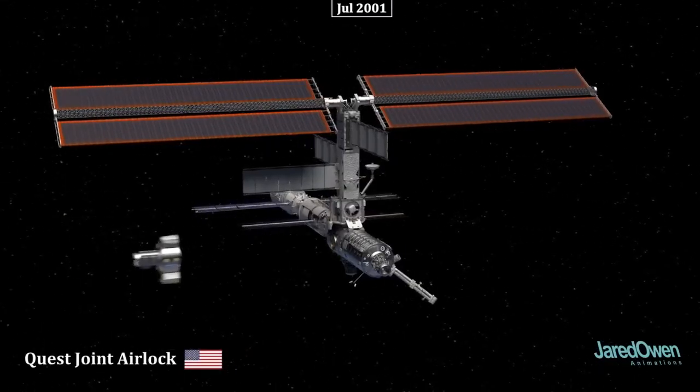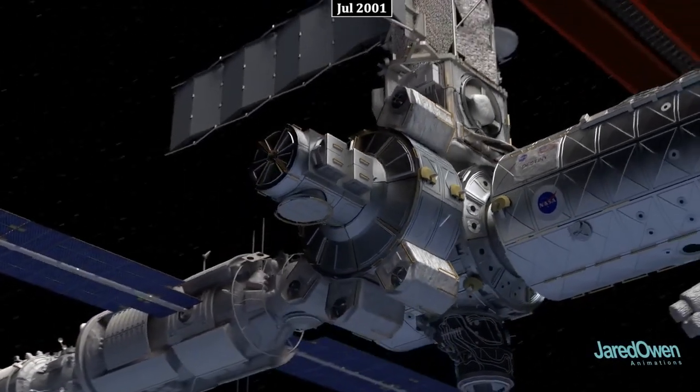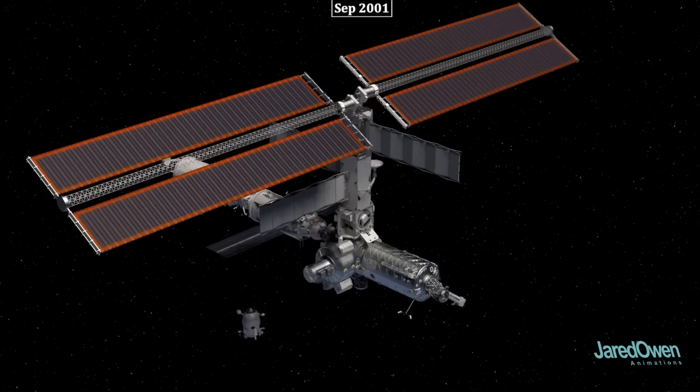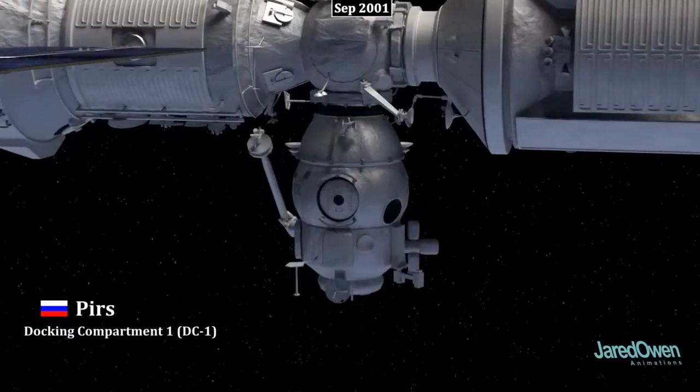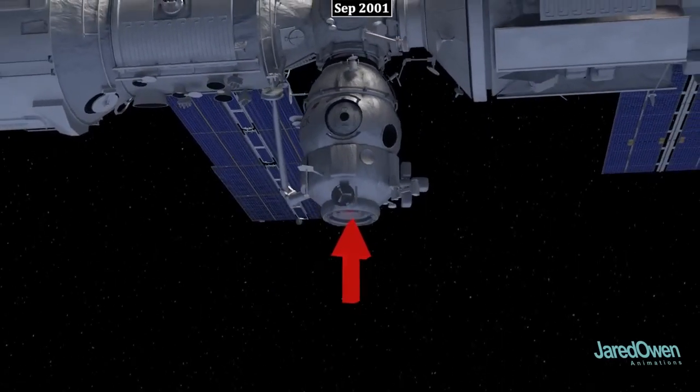The Quest airlock allows the astronauts to safely step outside for a few hours to perform an EVA, also known as a spacewalk. This is a Russian module called Pirs. It can be used as an airlock for spacewalks or as a docking port to allow visiting spacecraft to attach to the station.